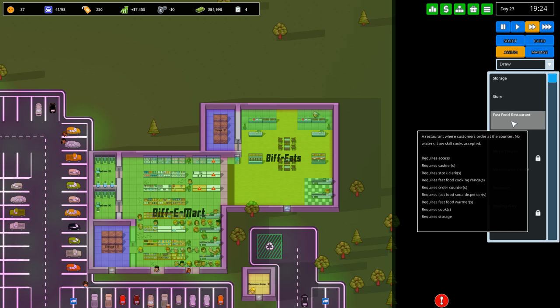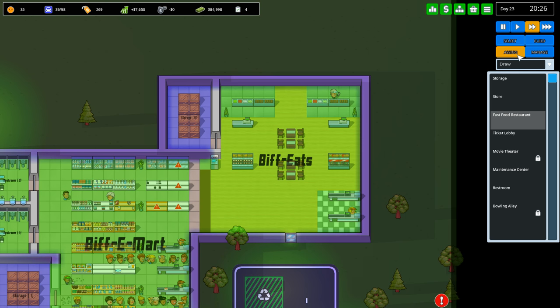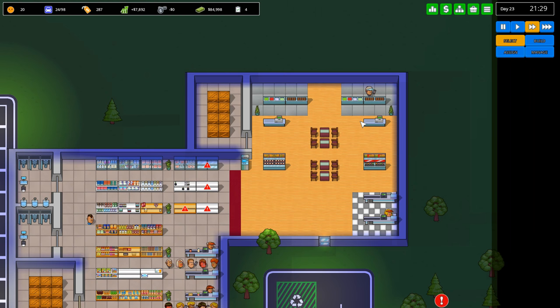Ah, so we've got cooking ranges, order counter, food warmer. Oh, fast food soda dispenser. Yeah, okay, we've got that. Yep. I don't think we've missed anything. Fast food warmers, yep, cooks and storage. And we've got assigned storage, reassigned storage, yep. I don't know. If you're the developer of this game and you're watching this episode, what am I doing wrong?